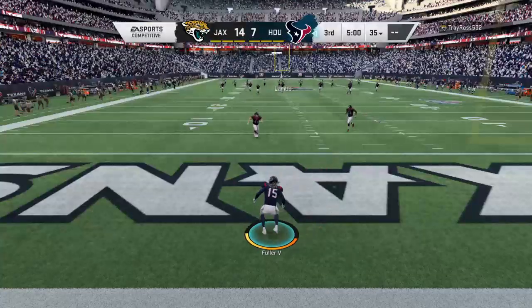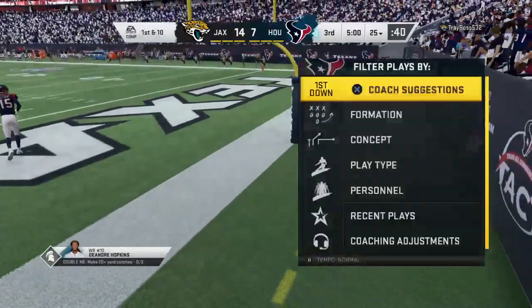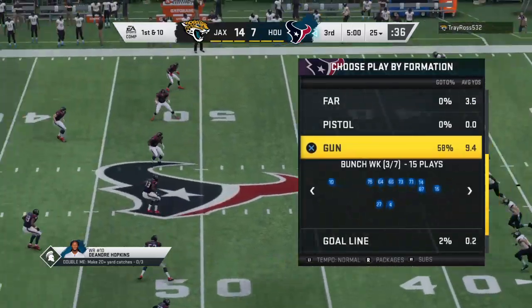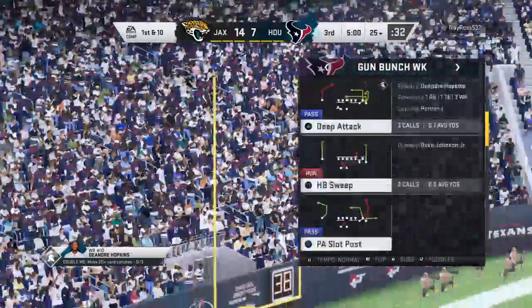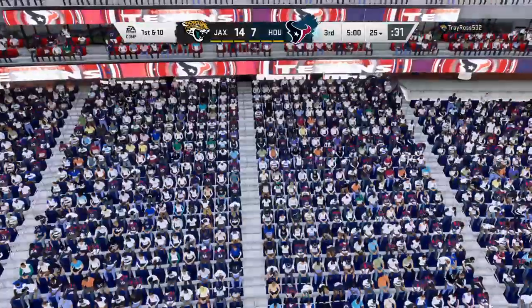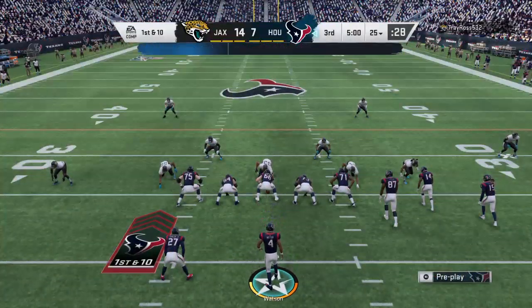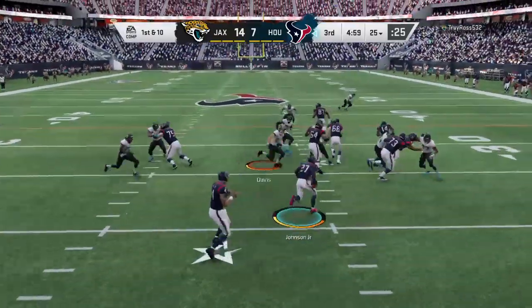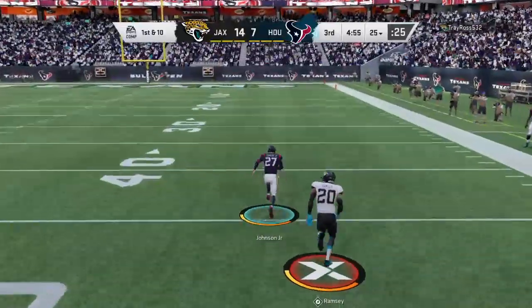The Jaguars in possession of the lead, and they will get the football as we are underway in this second half. Watson will bring up the Texans here, 1st and 10 at their 25-yard line. And they start the second half with Johnson. And some room to work.